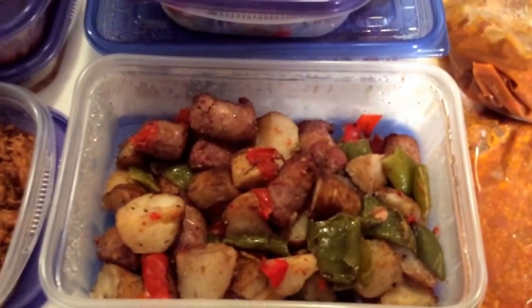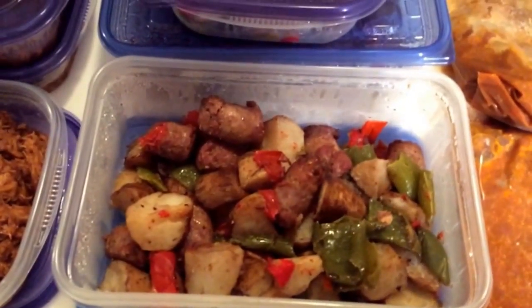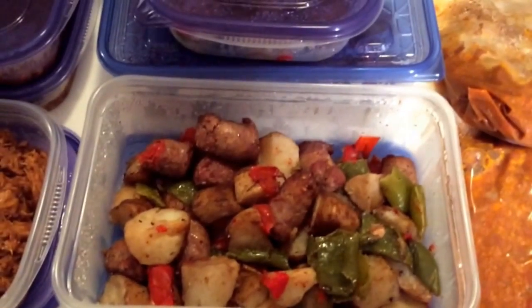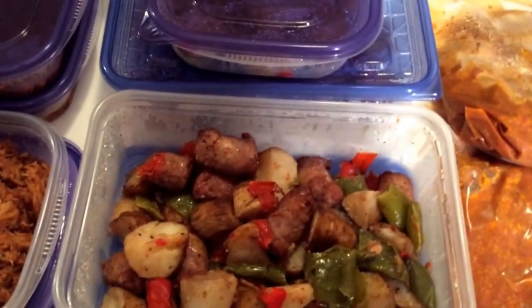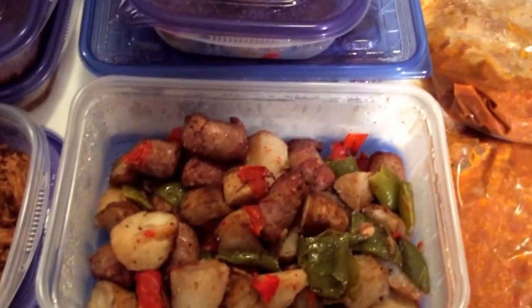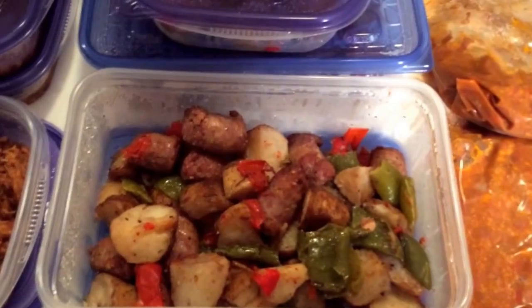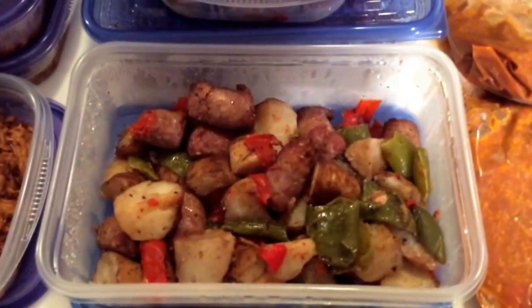I can just dispose of the pan. So it's super easy. And for 99 cents, it's really worth the aggravation. So I made a super large batch. I think it's over 2 pounds of Italian sausage. So again, after I drizzle them and add the seasoning, I put the potatoes in the oven. I like to get those started because those seem to take the longest.